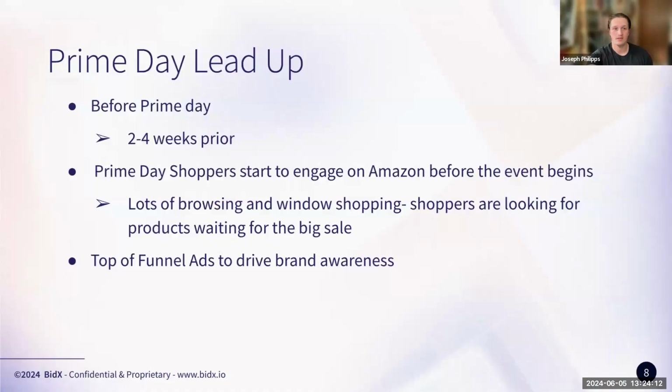But talking about the Prime Day stages, we have our Prime Day lead up, we have Prime Day itself, and Prime Day follow up. So before Prime Day, people are going to start shopping, and even myself, as an Amazon Prime regular, someone that orders off of Amazon, I'm already starting to browse. I'm adding to my wish list. I'm looking at different products that I like, but I'm not converting, and neither are the millions of other shoppers.